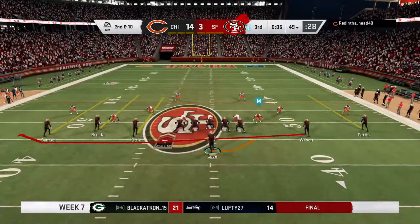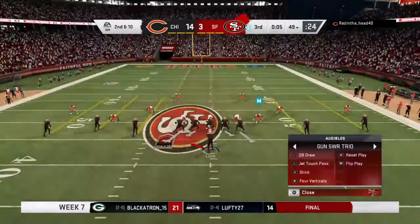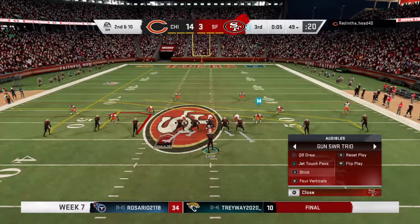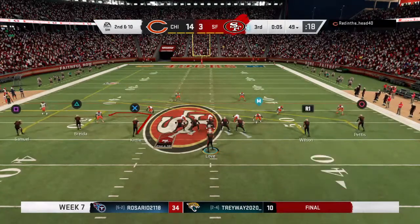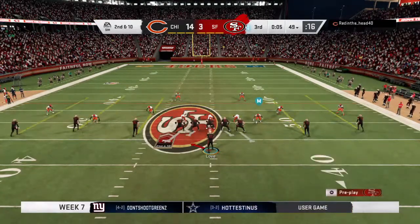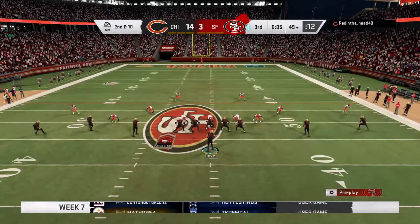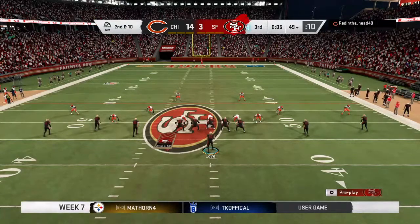Watch the screen. Watch the screen. Kill, kill, kill. Mike, check, 59, 59. Don't let him breathe. Play that tight deep.